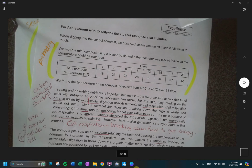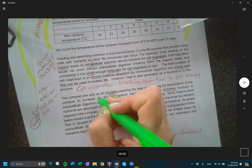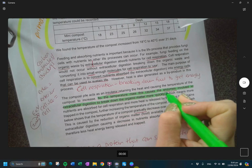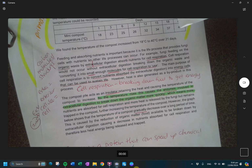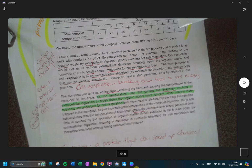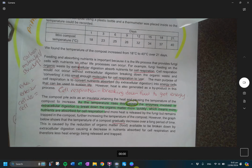Okay. So the location in this assessment where I found that they met that requirement was over here. It said that as the temperature rises, this causes the enzymes involved in extracellular digestion to break down the organic matter more quickly, which means more nutrients are absorbed for the cell's respiration. That to me was a sentence highlighting that the student understood the factor and how that factor then influenced the life process. So they've talked about temperature rising. You see how they have the keyword "causes," that linking word, causes the enzymes.